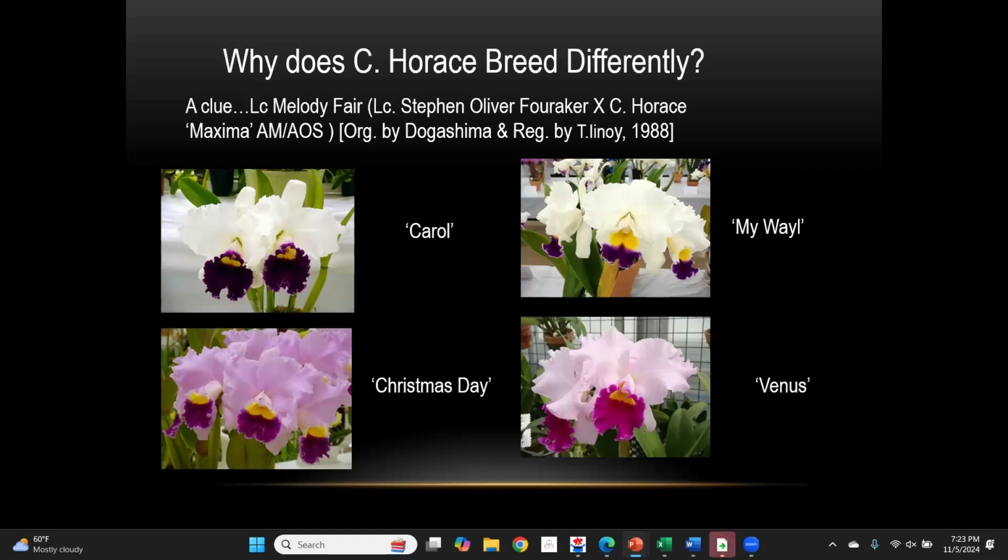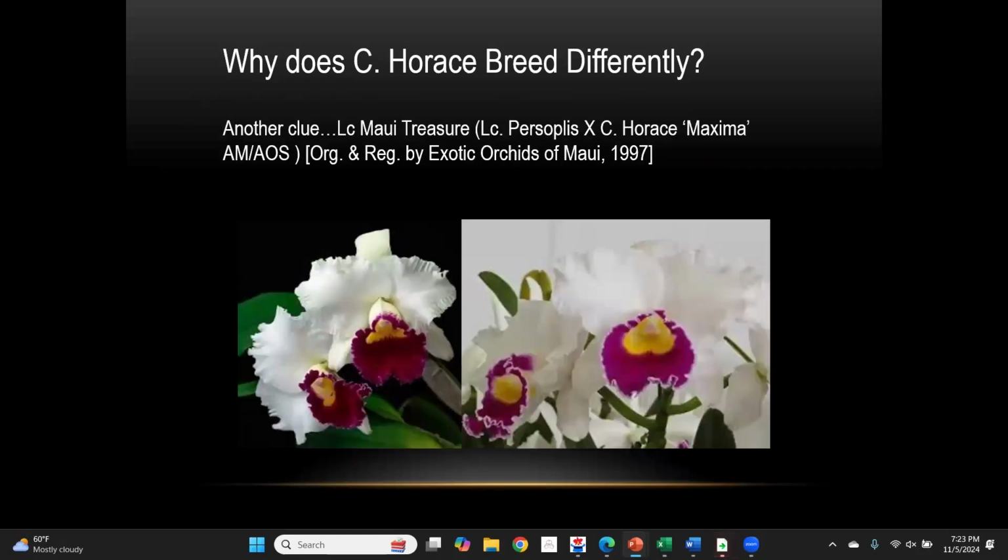Semi-alba is a recessive trait of the lavender genes, which means that there must be a semi-alba mutation in Horace. Then they started thinking, because that's the only way it can happen. And they figured out it was 25%. So when we found that out, another one here, we choose Malibu Treasure. Again, this is Horace onto another semi-alba, registered there.